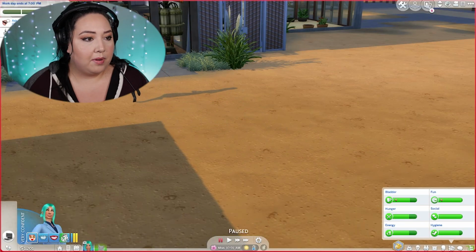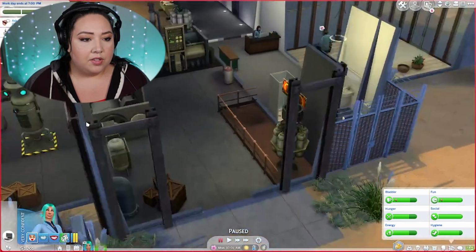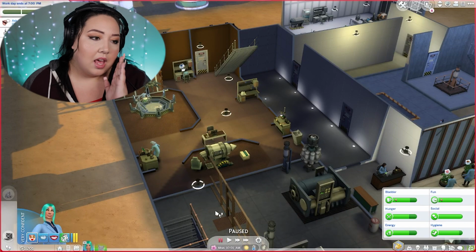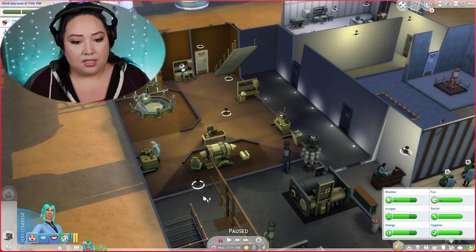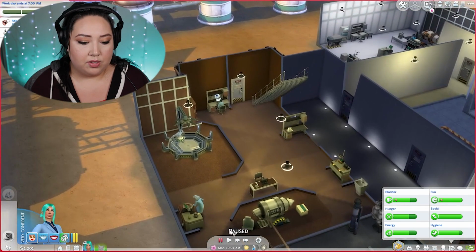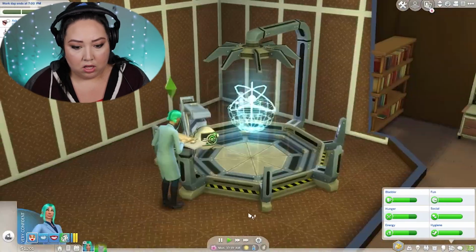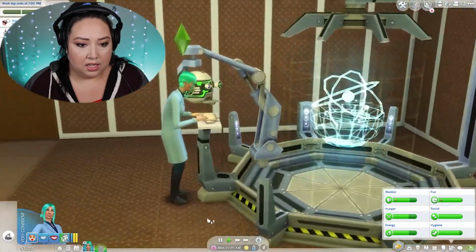Alright, so let's go ahead and see what we have to do. Ask a coworker for a crystal, experiment on the chemistry lab, invent momentum conserver. So, I think we should invent that momentum conserver first. Then, I think we'll talk to some people and then ask for some crystals. Invent that momentum conserver! Look at our smart queen!